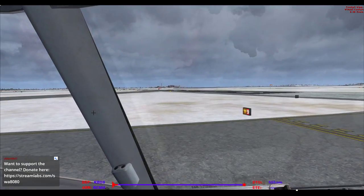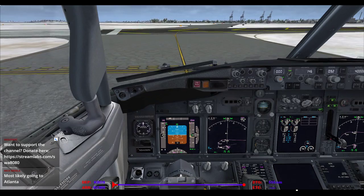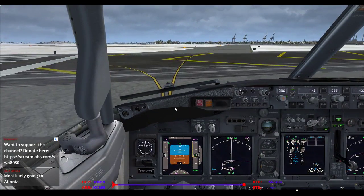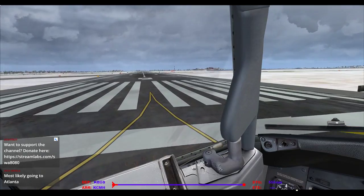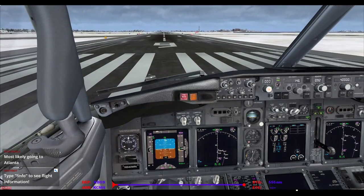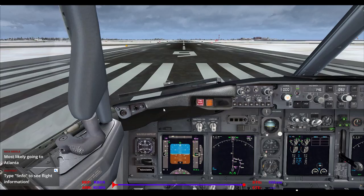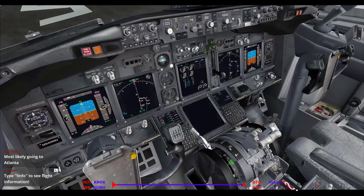Closer, so we're going to go ahead and depart. He's going to have to wait a minute anyway for wake turbulence, so we'll go ahead and line up. I don't think we have any, there's no one should be landing on runway 9 anyway. Get the strobes on, landing lights on. Just behind me, so we'll get going. Start the clock. 40% power. And TOGA. Rock and roll.